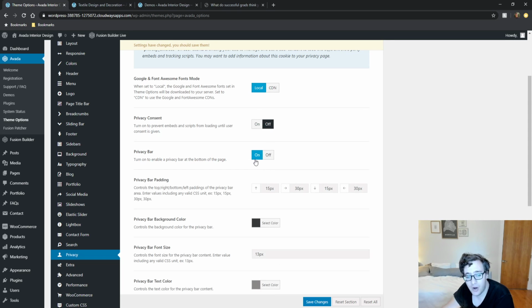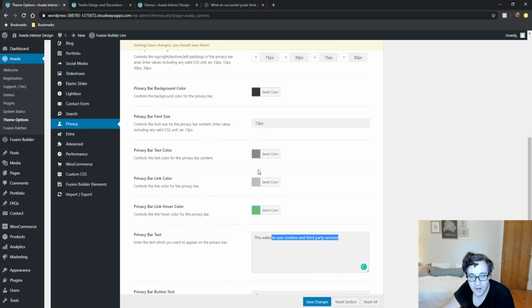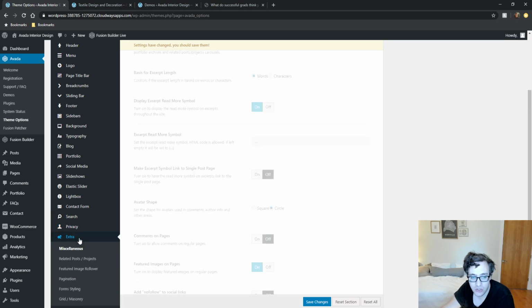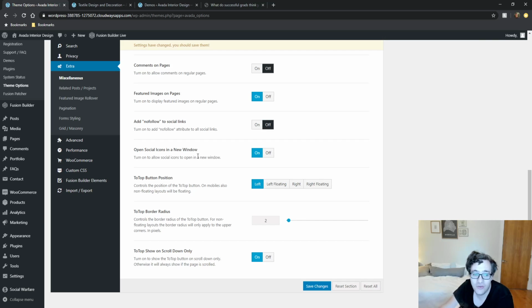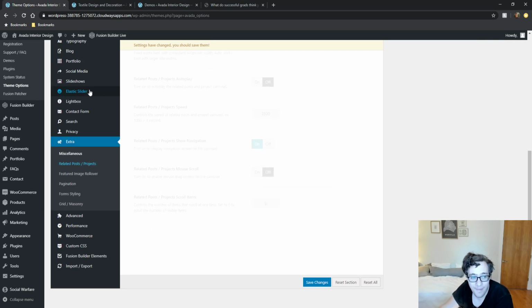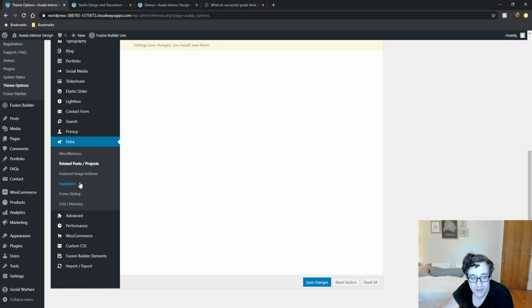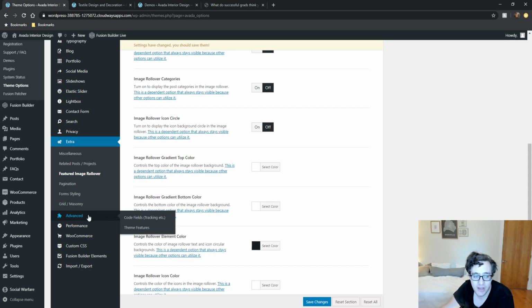You can choose to turn on the privacy bar, which is basically just this website uses cookies warning. Not all countries require this, so you can use it as you need to. The extra settings is basically just extra customization that they couldn't fit anywhere else. You could modify your related post section if you're using it here. You can modify form styling, your grid styling, your rollover image styling.